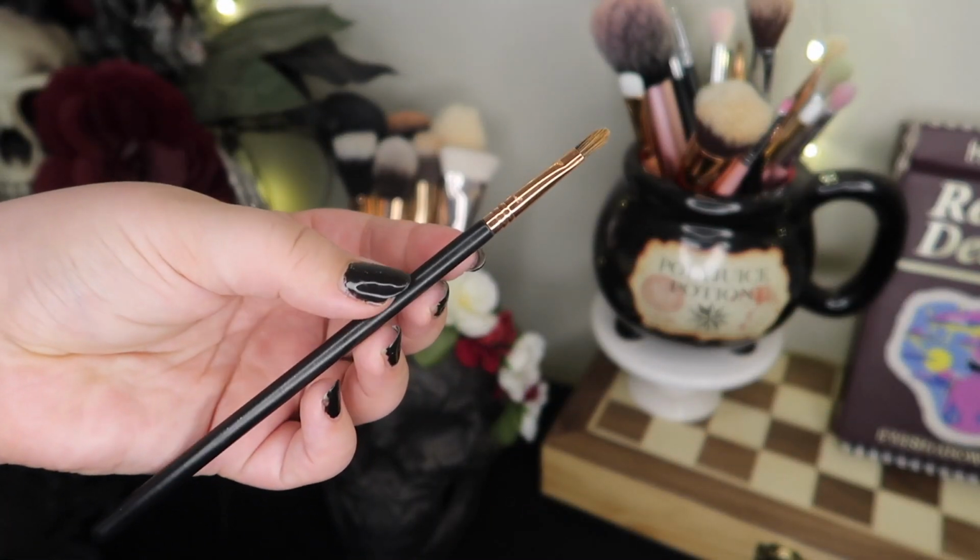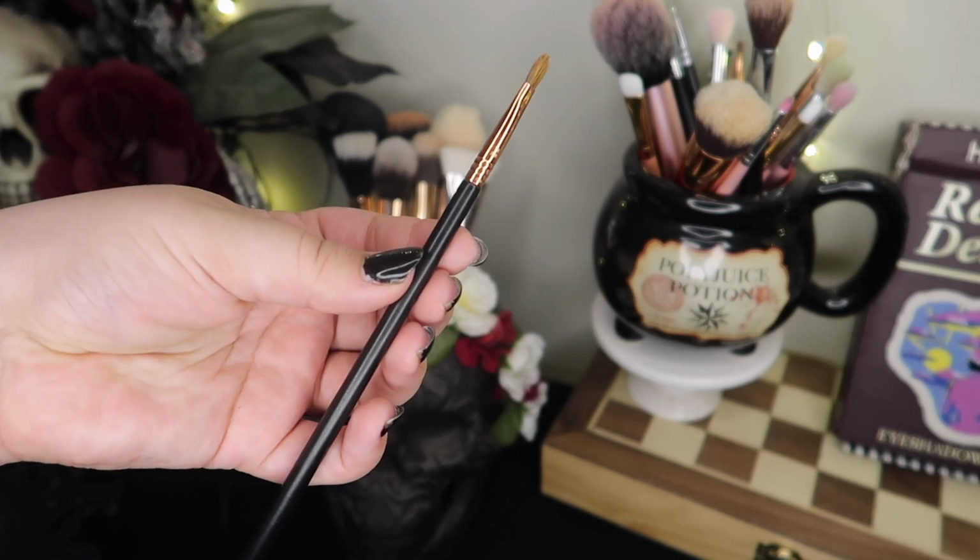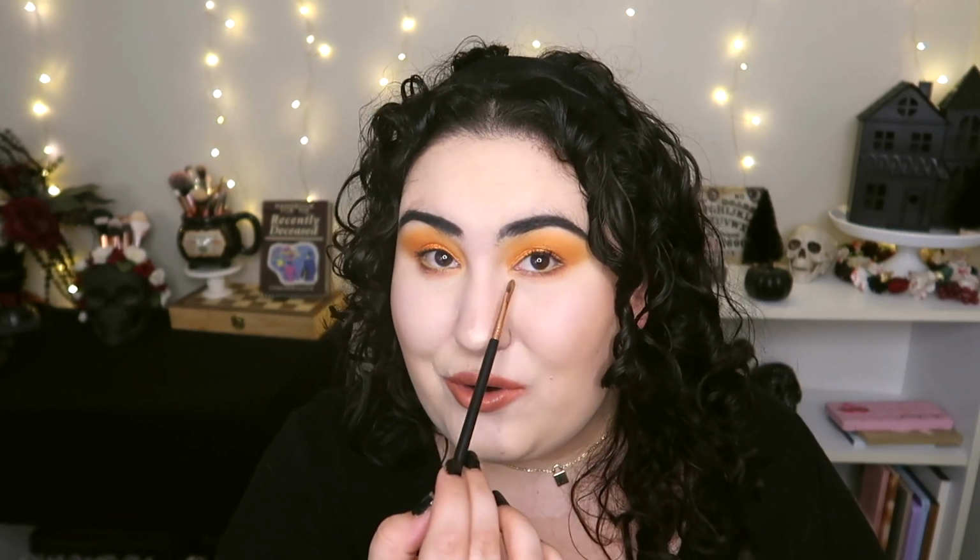Before this, I was either using my own finger to put inner corner highlight on, or a small pencil brush with a little bit of highlighter. I've noticed I really, really like putting it on here. I can use it right here, and then I use it to put highlight all the way up in my brow bone. It's a little extra, but now I do use it every day. Whenever I wear inner corner highlight, I am putting it on with this brush, and I do like it.